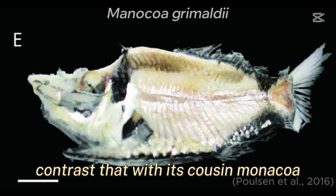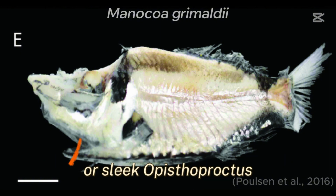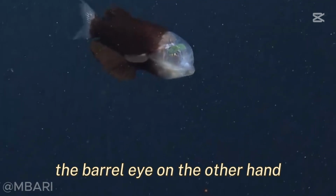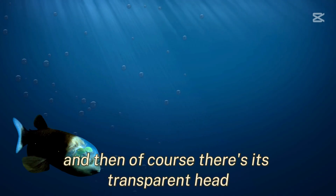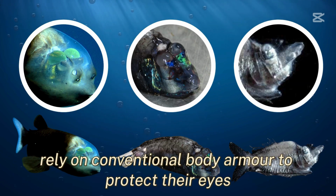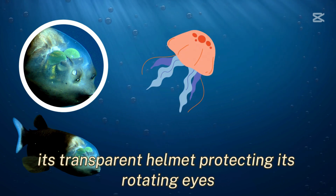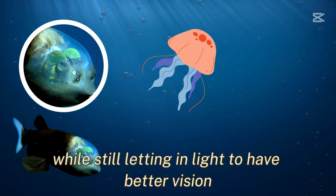Contrast that with its cousin Monacoa, whose elongated snout suggests a more mobile hunter, or Opisthoproctids, which adapted a flatter, sole-like body for riding deep-sea currents. The Barreleye, on the other hand, plays the long game, waiting patiently, perfectly still. And then, of course, there's its transparent head. While other species in its family rely on conventional body armor to protect their eyes, the Barreleye thought, why not a transparent helmet? Its transparent helmet protecting its rotating eyes from stinging jellyfish tentacles while still letting in light to have better vision.